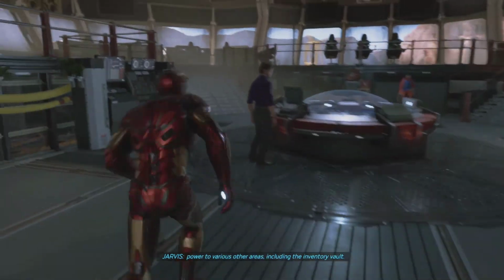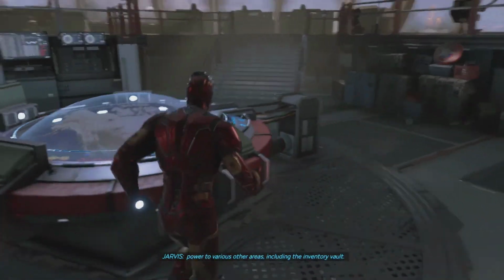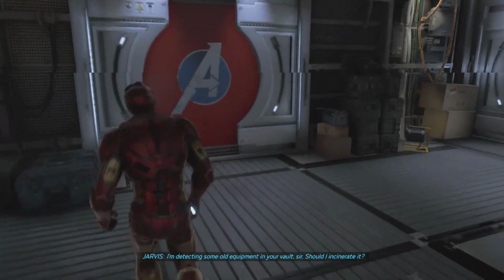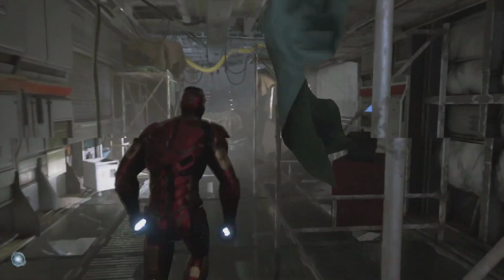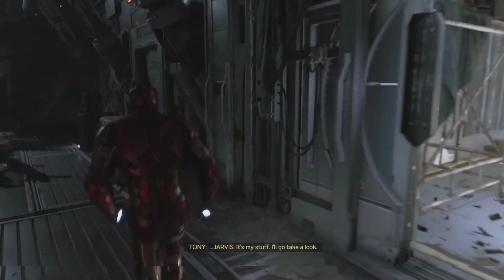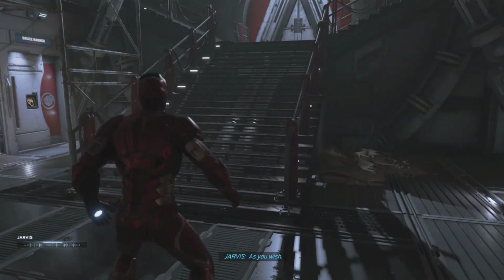I've managed to route power to various other areas, including the inventory vault. Inventory vault. I'm detecting some old equipment in your vault, sir. Should I incinerate it? What? No! That's not trash, Jarvis. It's my stuff. I'll go take a look. As you wish.